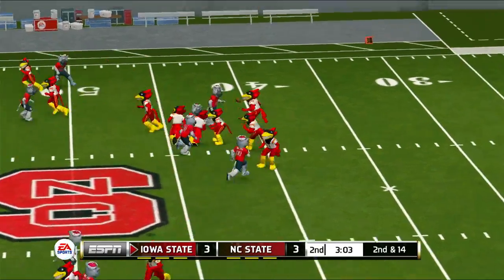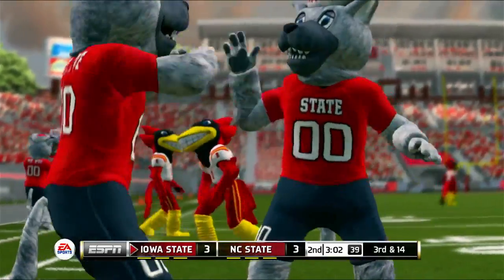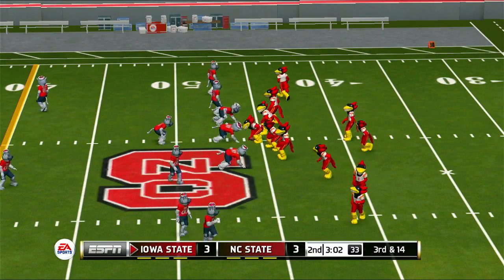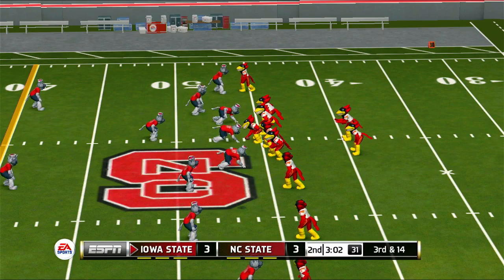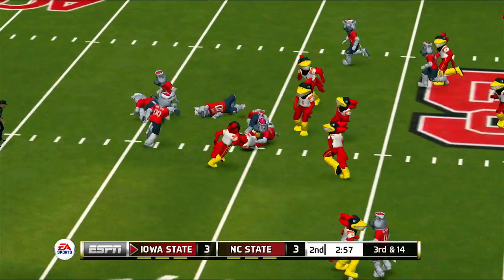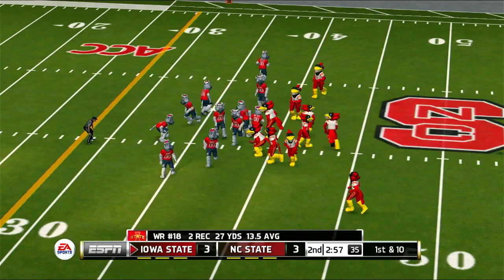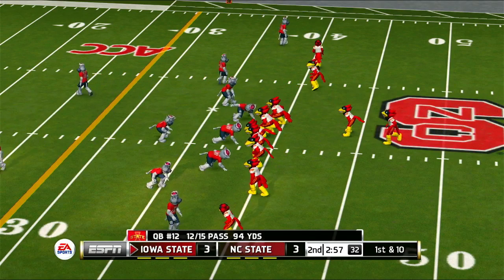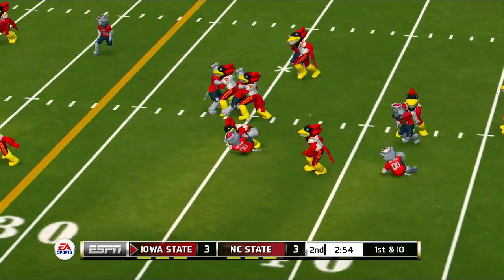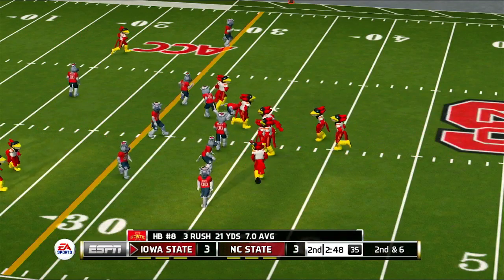Three down. And he just gets rid of it. Brought down to the 39-yard line. Tackled after a decent pickup. That makes it second and six.